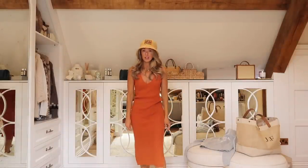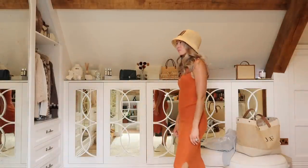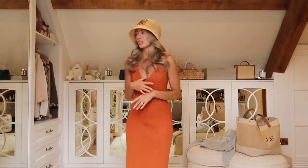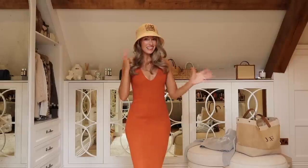Loewe, I think I laughed at people when they wore bucket hats a couple of years ago, and now here I am with a little straw one. But then how is this going to look when I've got soggy hair, no makeup on, and definitely not a Dyson Airwrap? Possibly not going to be giving the same vibes. What do we think? I think I need to try this on when I'm less hair done, face done, because like this, I really, really like how this looks. I'm just not sure if I'm going to be feeling the same way when I'm fresh off the beach.